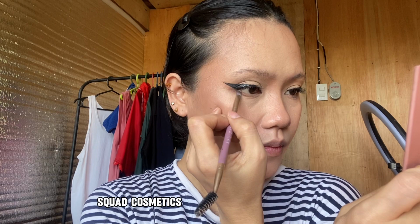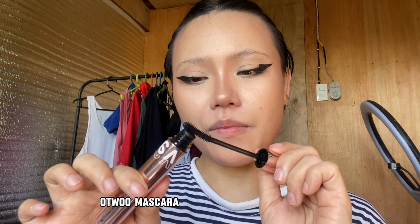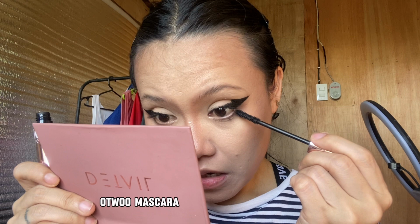Maglalagay tayo ng mascara sa ibaba ng mata natin. Sa lower lash line pa. Ano ba yan? Hindi na alam yung mga term. Halatang nagme-makeup lang talaga. Halatang bago lang sa mga tutorials.